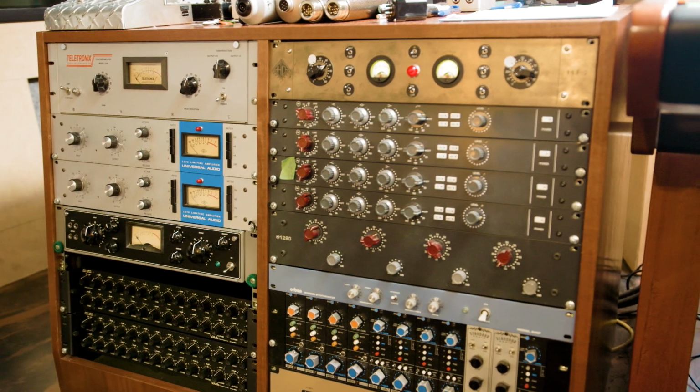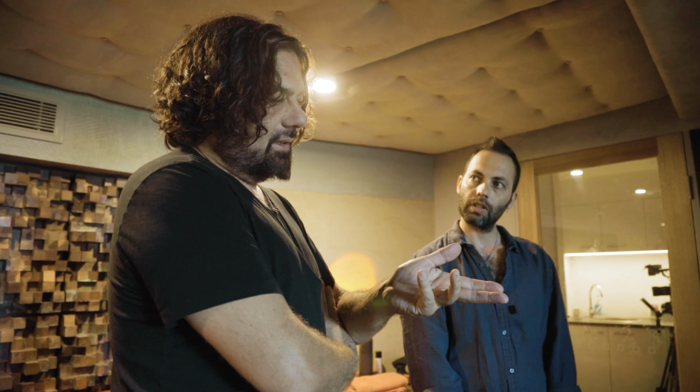For what it does. What do you use them for? Usually drums and guitars. Sometimes a vocal. Sometimes it sounds cool with an SM7, but I find the SM7 sounds best with the API remakes, the classic APIs.